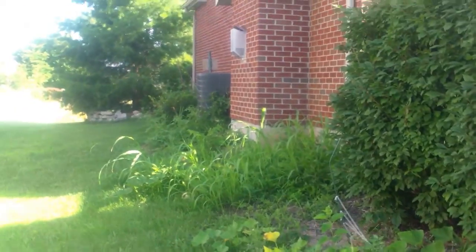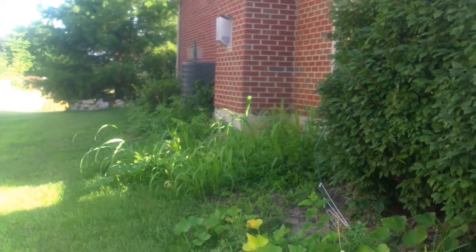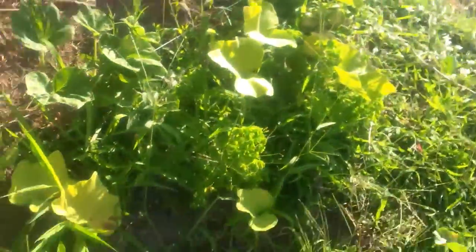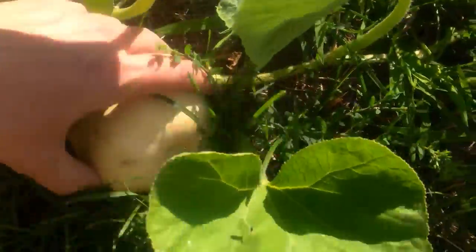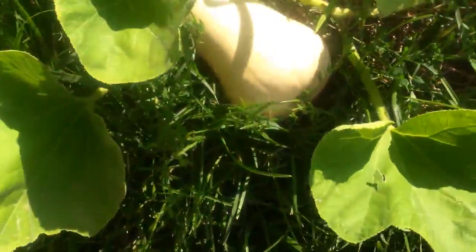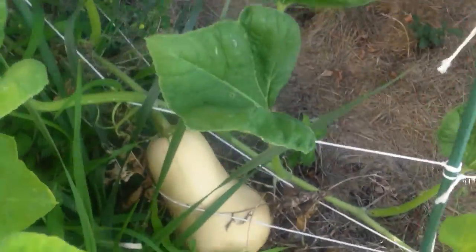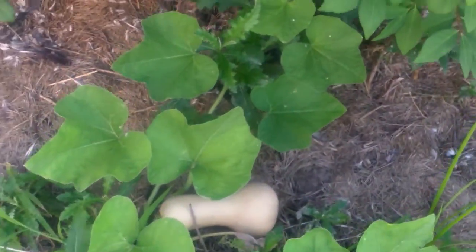And then this side, the sun is getting a lot less every day. We have some butternut squash. One here, not growing very big over on this side of the garden. One back there. Got one here. They're growing long, just not putting a lot of butternut squashes on. I think I counted and I'll probably get like 10 this year.